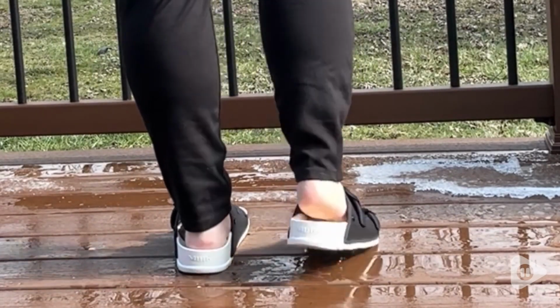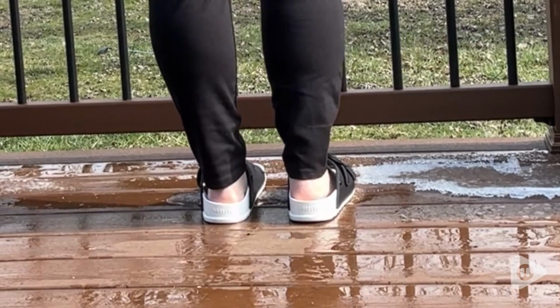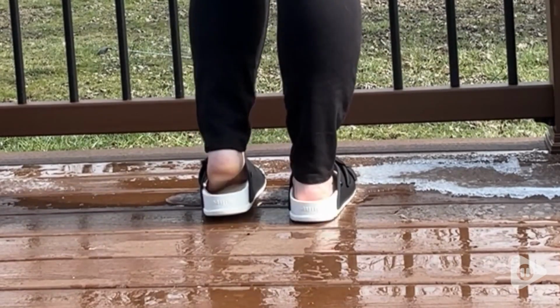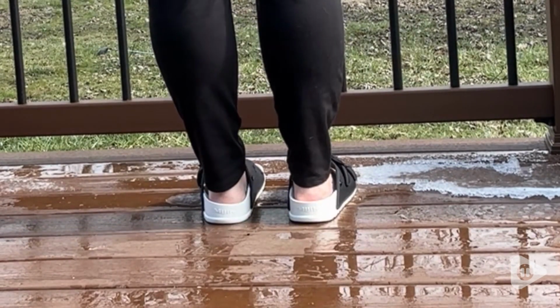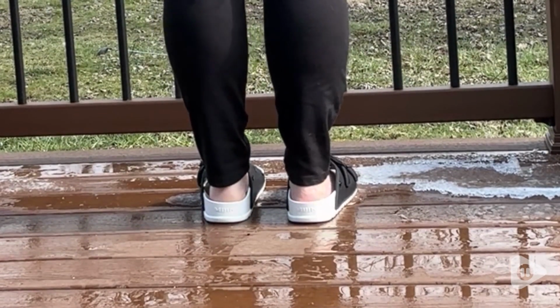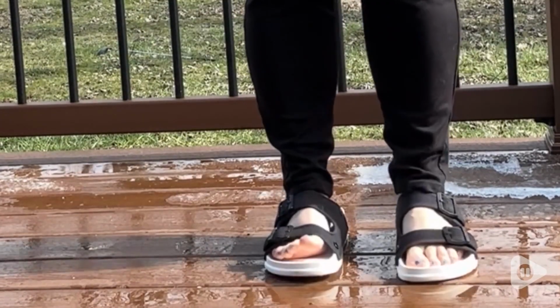So the back strap comes off and it has several different ways that you can wear them. My favorite is just wearing them as slides. They're very easy to just get on and off, which is my jam. But if you're looking for more of a secure fit, then the buckle is adjustable and you can put it in any way that is comfortable for you.